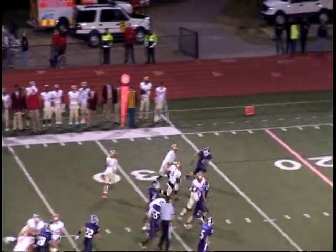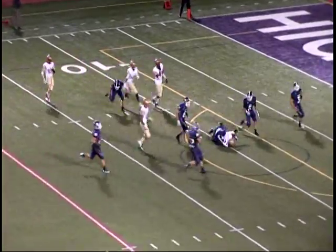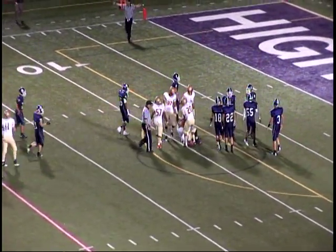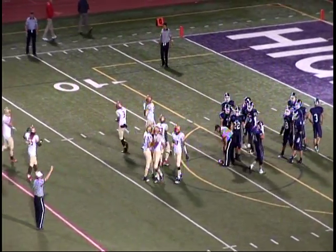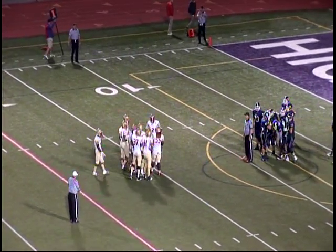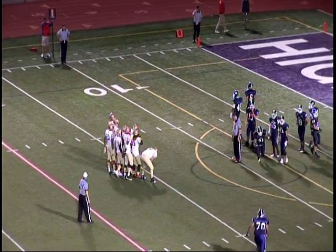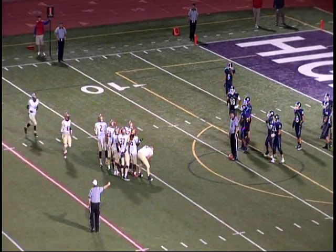Kisner keeps it himself. Kisner up the lane. Kisner inside the 20, inside the 15. Billy Kisner down to the 10-yard line. Stopped by number 3, Billy Kisner. Stopped by 55, Joshua Brooks. Is all the way down to the Baldwin 10-yard line. 1st and goal, Penn Hills, with the clock running under 6 minutes to go. Indians with a chance to seal this one away.